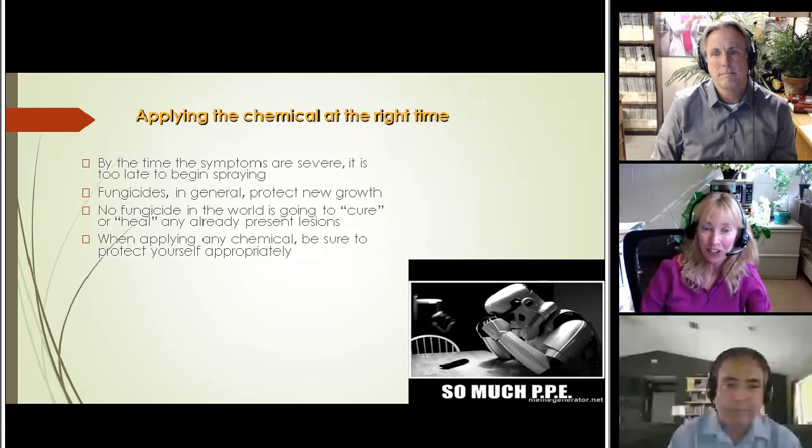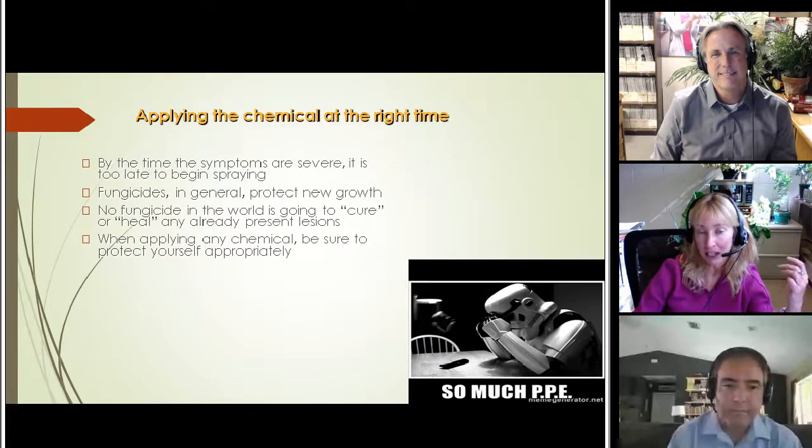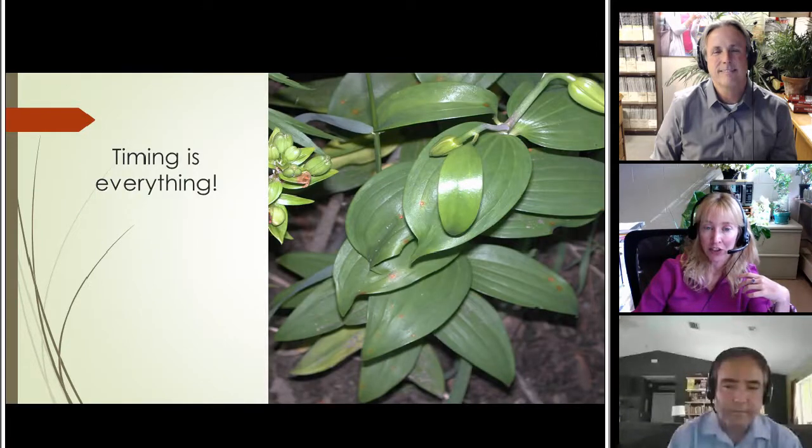We used to say that they cure, and it's unfortunate, because I think I'll spend the rest of my career trying to correct that misinterpretation. And last but not least, you don't have to dress up like a stormtrooper, but you do want to wear the appropriate protection. Fungicides are a lot less toxic compared to insecticides, but you still want to make sure you protect yourself.